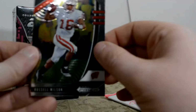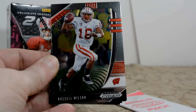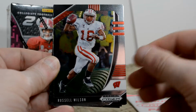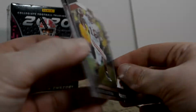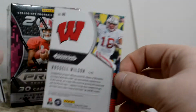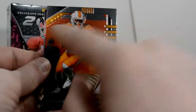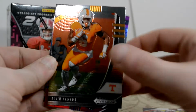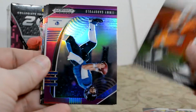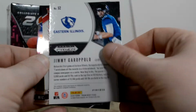Usually whatever one kind of Prizm looks like is what all the Prizms will look like that year. So if you look at this, this is probably going to give you some idea of what the regular NFL looks like and then also what the basketball and baseball will look like. So this is Russell Wilson base. Not bad. It still has these little sonar waves or whatever those are, like they did last year, but a little bit different in style. Alvin Kamara, Jimmy Garoppolo Prizm, not numbered.